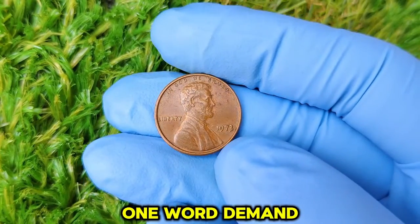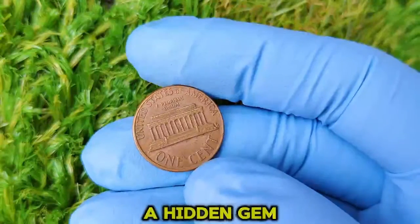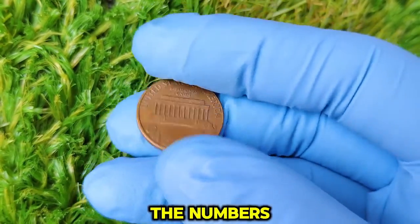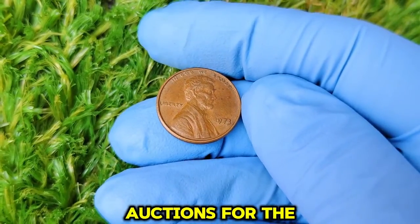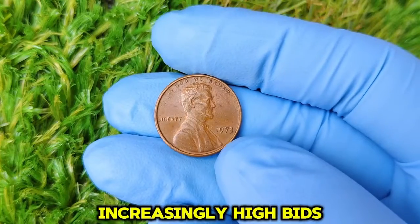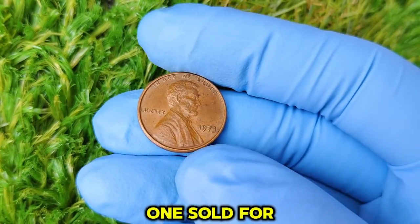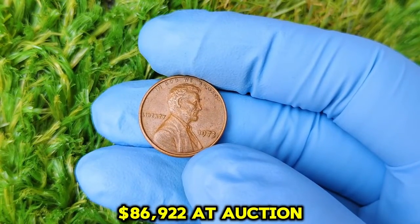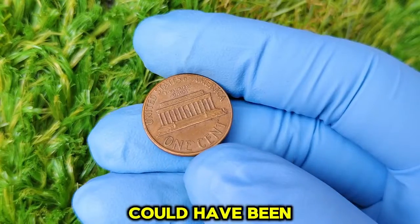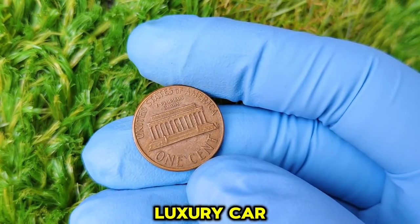So, why has the value jumped so high? One word: demand. Over the last few years, the word for years could actually be a hidden gem worth tens of thousands. Let's look at the numbers. In recent years, auctions for the 1973 no-mint mark penny have been seeing increasingly high bids. In fact, the most expensive one sold for $86,922 at auction. That's right, a penny that could have been sitting in your pocket change is now worth more than a brand new luxury car.